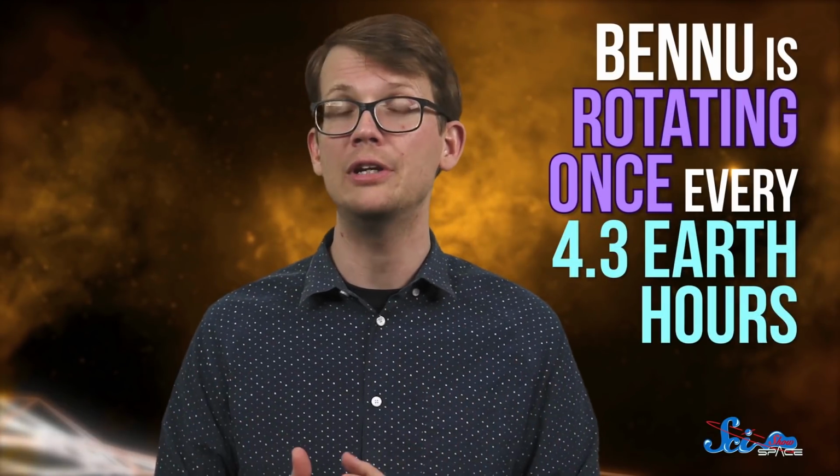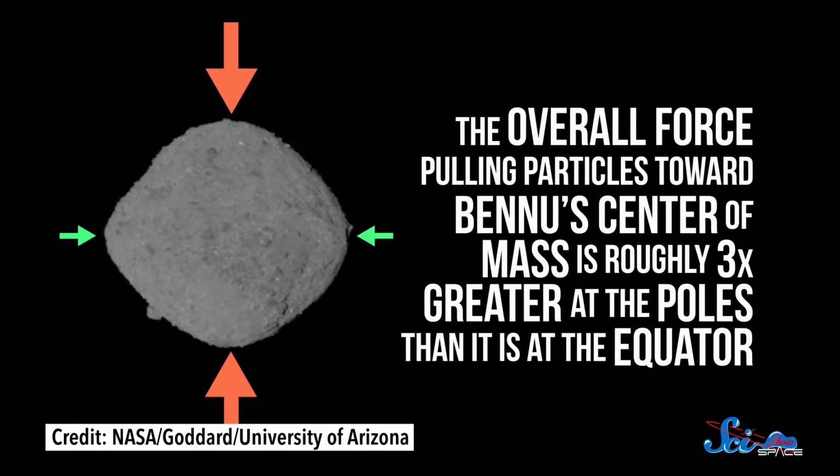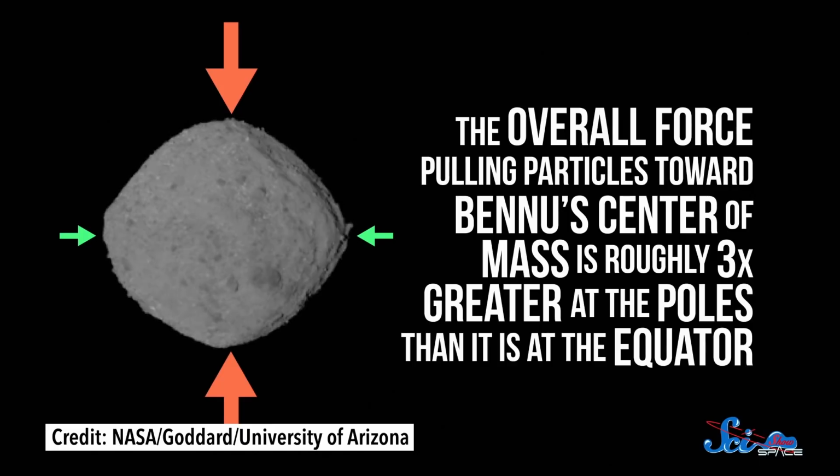This is a small effect, but it adds up over astronomical time, so now Bennu is rotating once every 4.3 Earth hours. And that isn't just a cool stat, that spinning creates centripetal force, which combines with Bennu's gravity to affect all of the particles it's made of. For one, it means that the overall force pulling particles toward Bennu's center of mass is roughly 3 times greater at the poles than it is at the equator. In other words, you would weigh 3 times more at Bennu's north or south pole than you would if you were on its equator. That is very weird.